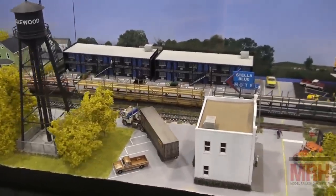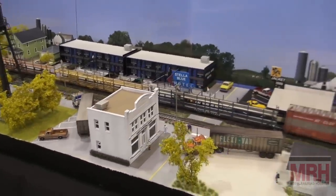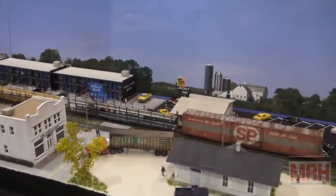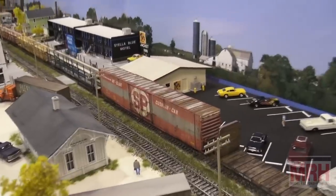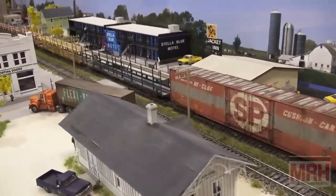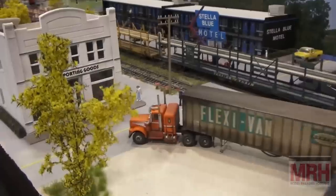And then the middle module is a module that I call Minglewood. It was an opportunity for me to build that new Walthers hotel kit. Yeah, there's actually two of them. Okay. And I really enjoyed that, and an old Design Preservation kit that I rehabbed.